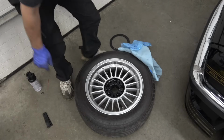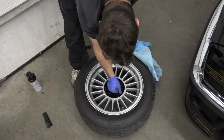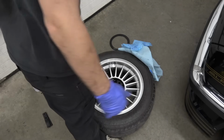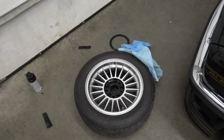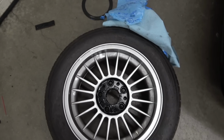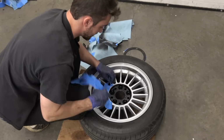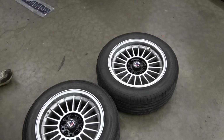I was not perfectly centered. We definitely had a little more lip here than here. That looks pretty good. I mean, certainly from 5 feet, it actually looks like a correct wheel, so that's really cool. I mean, that looks way better, come on. Yeah, I'm happy with that. I think the finish is perfect. Lovely.